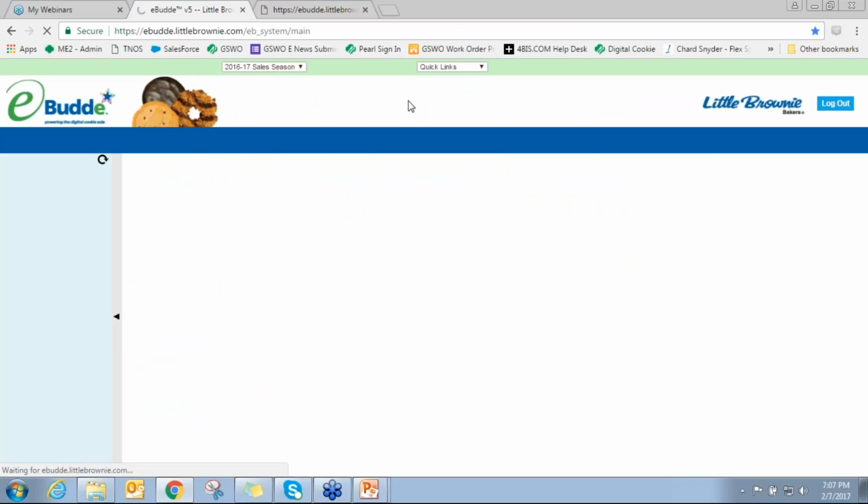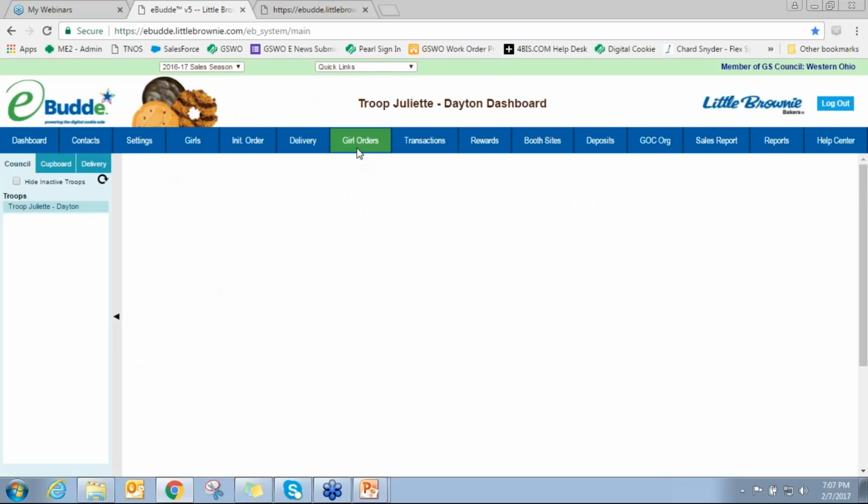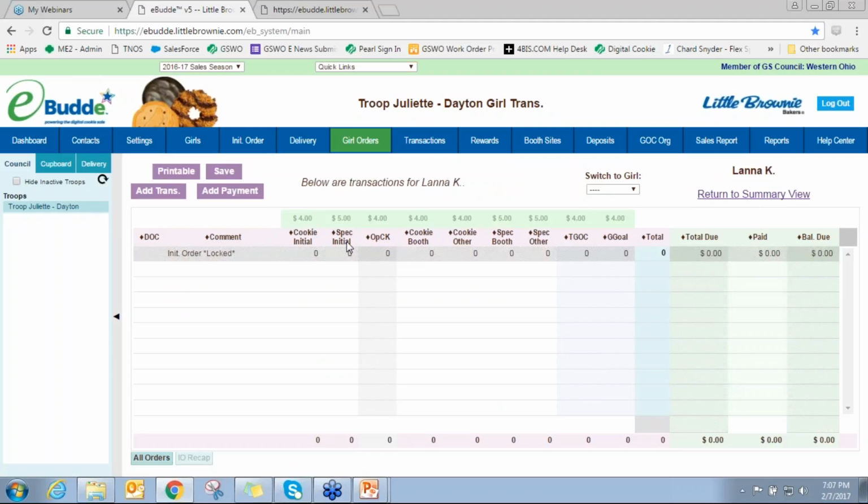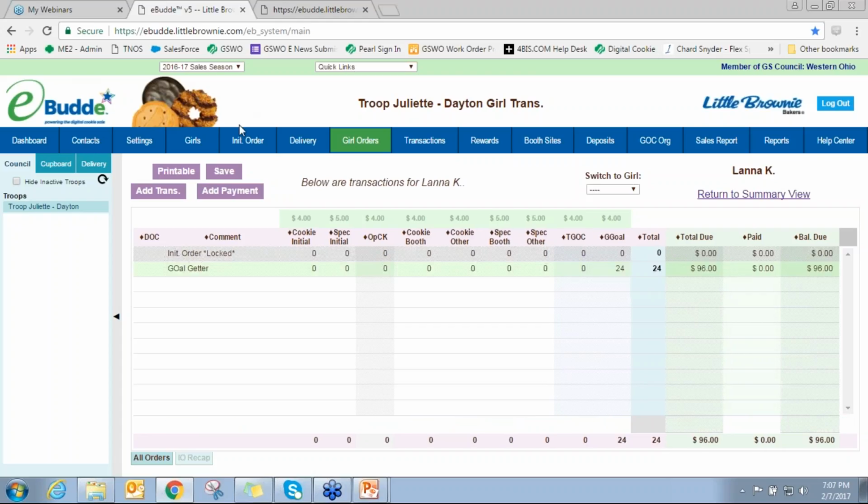All right, so we said it's in the Girl Orders tab. You'll see all of my girls here, and there is that G goal column right there. So I would simply select a girl, and then add a transaction, and I can put Goalgetter, and then I tab over to the G goal column. I put the quantity in, hit OK, and save. Don't forget to save. Okay, and then the entry is in there for her.